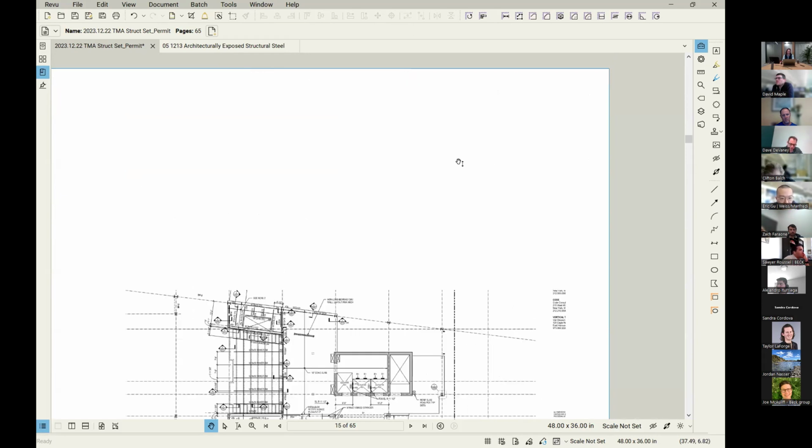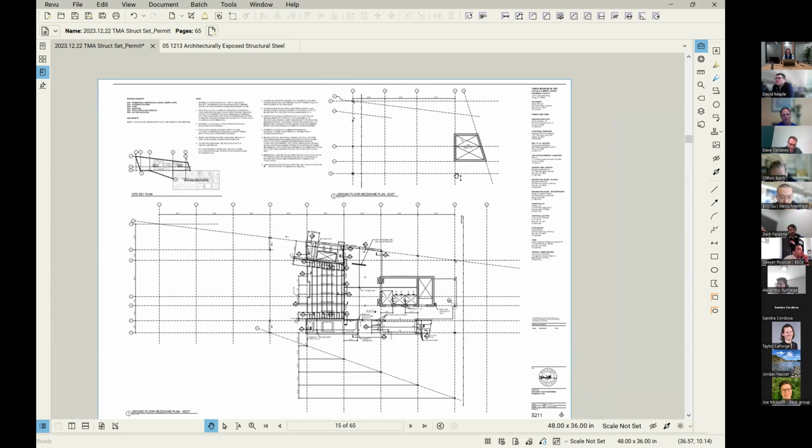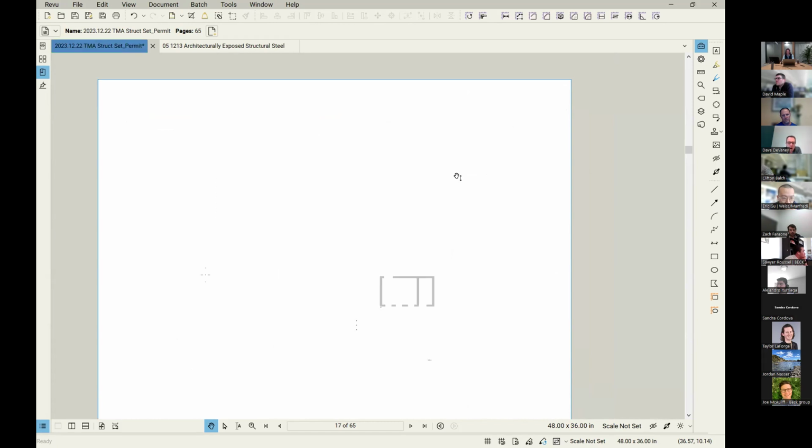Let's see. I'm just going to keep tracking up the building. I think we've covered the mezzanine well. I'm going to move to level 2. This is a reinforcing plan for the mezzanine, mild reinforcing.